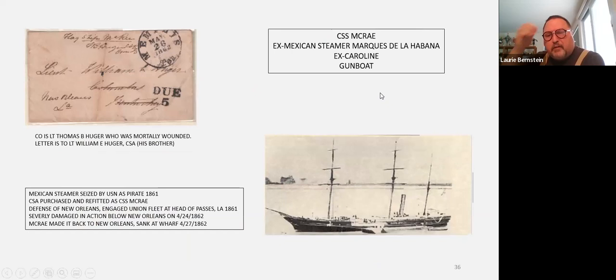This is a Confederate defender called the McRae. This was a gunboat on the Mississippi when Farragut steamed up to take New Orleans. This cover is extremely rare and interesting in that it's addressed from the captain of the McRae to his brother, who was an army officer. The McRae engaged the Union fleet. It managed to break off and get back to New Orleans, where it promptly sank. The captain died of his wounds.